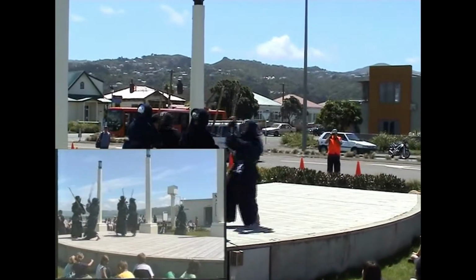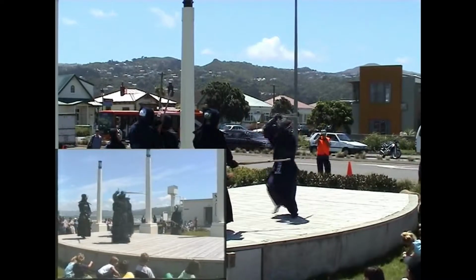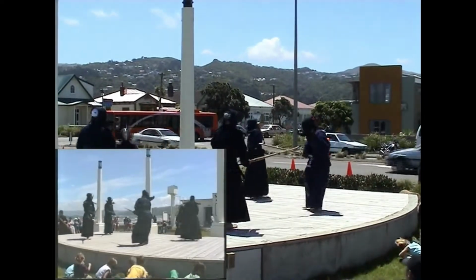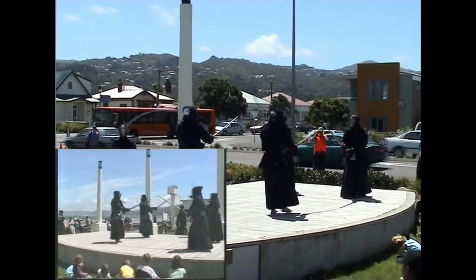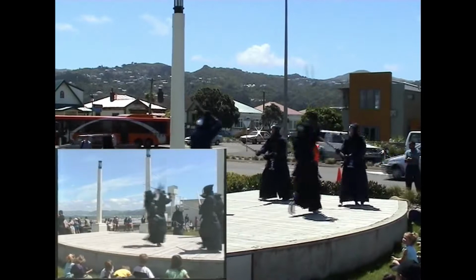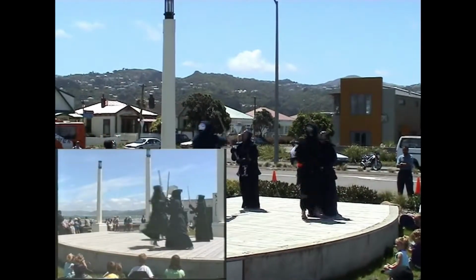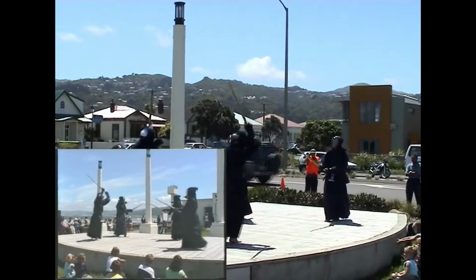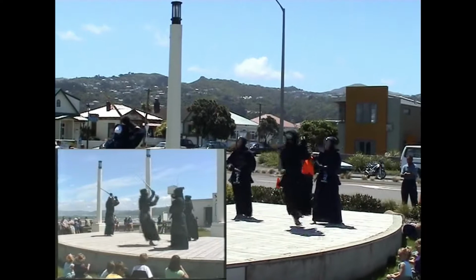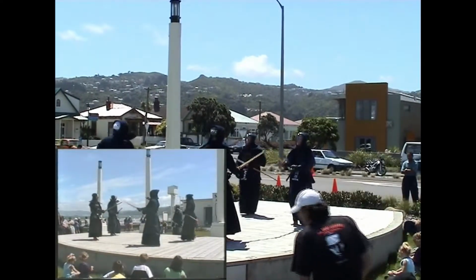The idea in Kendo is not to be stiff. You have to be relaxed. Everything we practice, we're imagining that what we have in our hand is not a piece of bamboo, but represents a metallic sword. So this yellow string here shows me that this is the flat part of the sword, and this would be the sharp part of the sword. So in a competition, if I hit my opponent with this yellow part, I do not score the point. I haven't cut the opponent in that way.